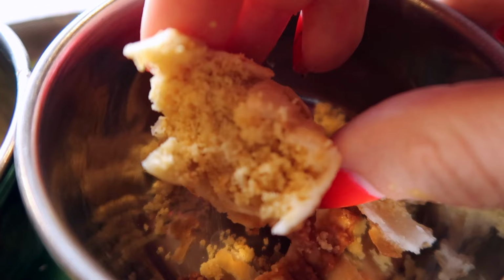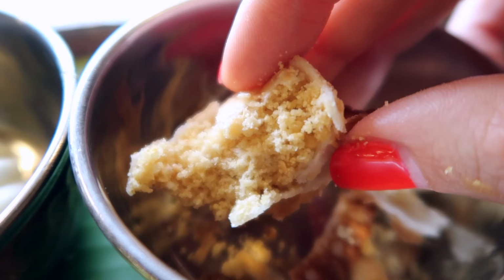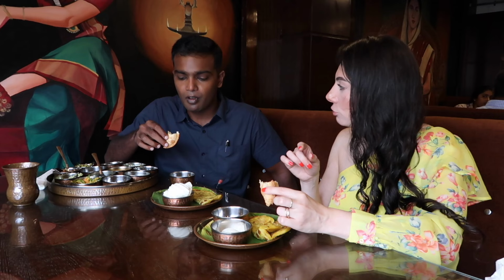So that's actually more crumbly than I expected. The filling, I thought it would be more creamy, pasty. Is there some peanut in there as well? Or am I just tripping out? It's the jaggery. It's really yummy. Well, yeah, it's really crumbly.